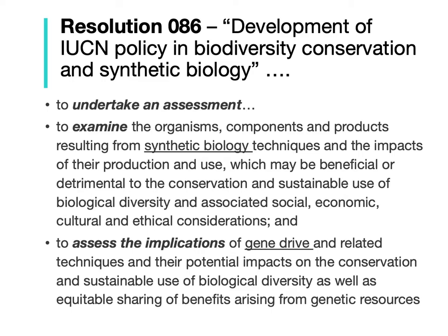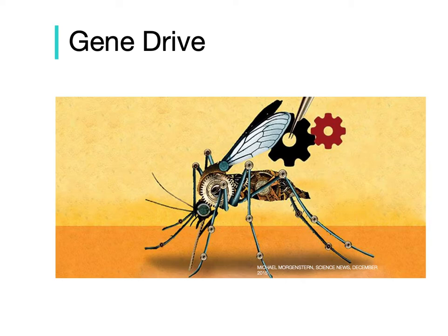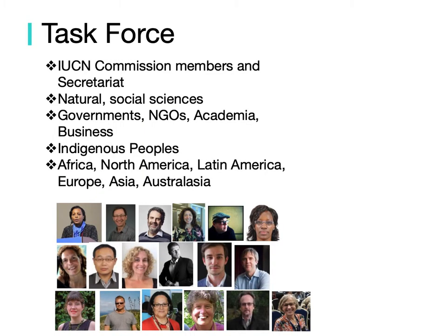Now, in the World Conservation Congress in Hawaii 4 years ago, the membership passed a resolution that asked IUCN to undertake an analysis of the potential applications of synthetic biology to biodiversity conservation, including the potential application of gene drives. And in the course of this assessment, we considered gene drive one of the synthetic biology tools. IUCN created a task force, of which I'm a chair, consisting of commission members representing natural and social sciences, governments, NGOs, academia, and business, represented from indigenous peoples, as well as many of the world's continents.